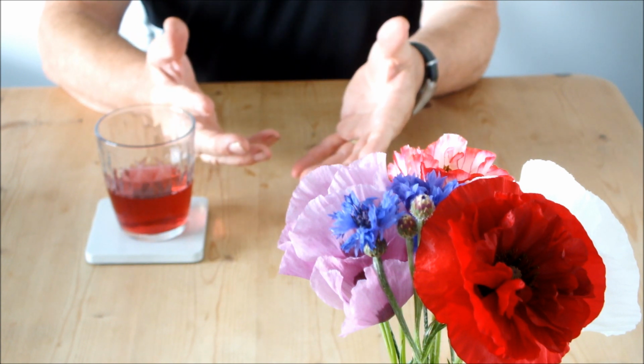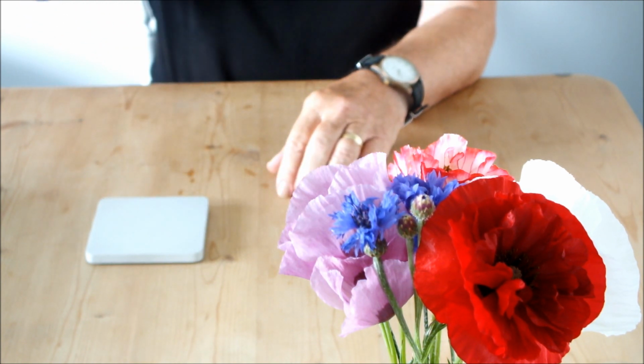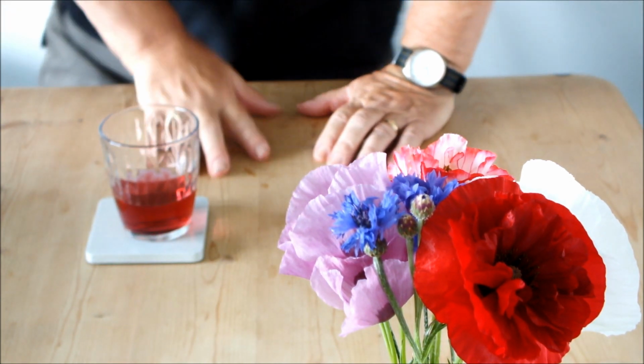So we've started off with a low. We're going to finish on a high. The lows and highs of growing onions. Come on, let's go down to the raised beds.